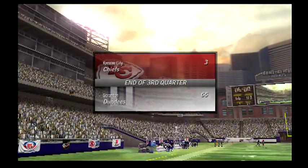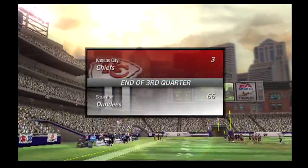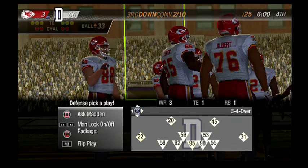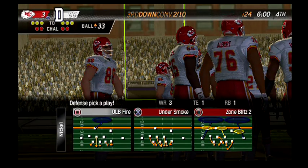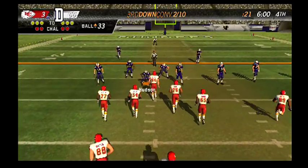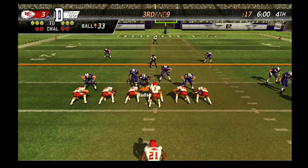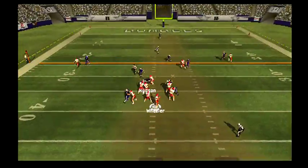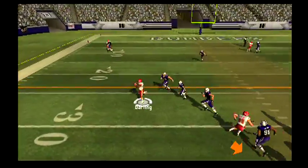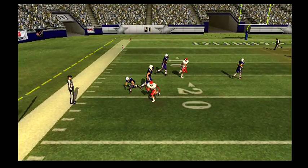So we've reached the end of the third quarter with the home team ahead of the Chiefs, 66-3, and we'll start the fourth quarter. Third down, and they'll have to get it to the 24-yard line to pick up a first down. Only one man back. Gets the pass off, he hits his receiver. Number 45 is there for the tackle.